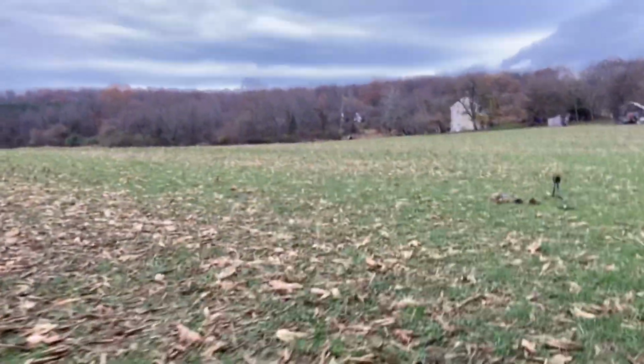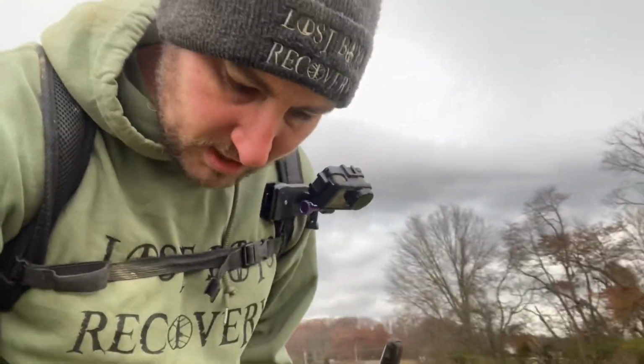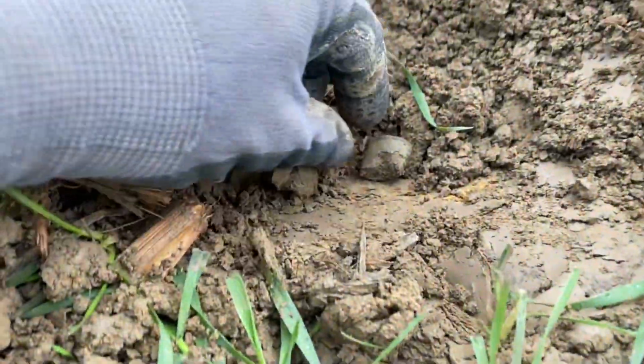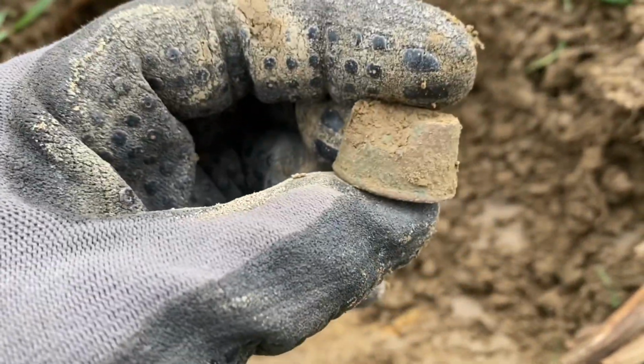I'm getting closer here, so I'm pretty sure I have a thimble. Let's see if I can find it again. Let's see here. I'll have to flip the camera around and I'll look down in the hole. All right, so I'm back to my hole here, and I'm pretty sure I did get a thimble. Sure looks like a thimble.